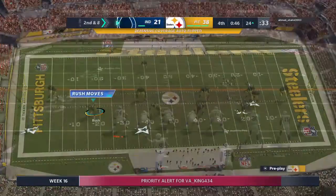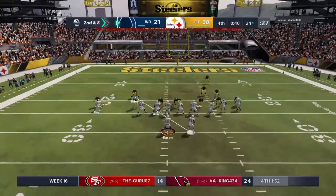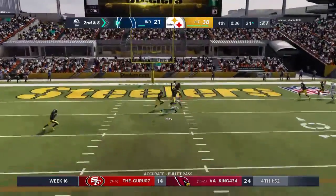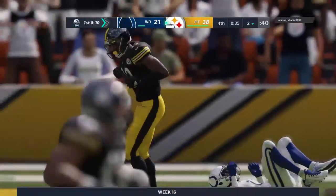Bud Dupree, a former first-round pick, in on the stop. 4-yard line. 2 yards on the pickup. It's second. Eason on second down. And his pass is intercepted for the 4th time today. Picked off by Curtis Riley.